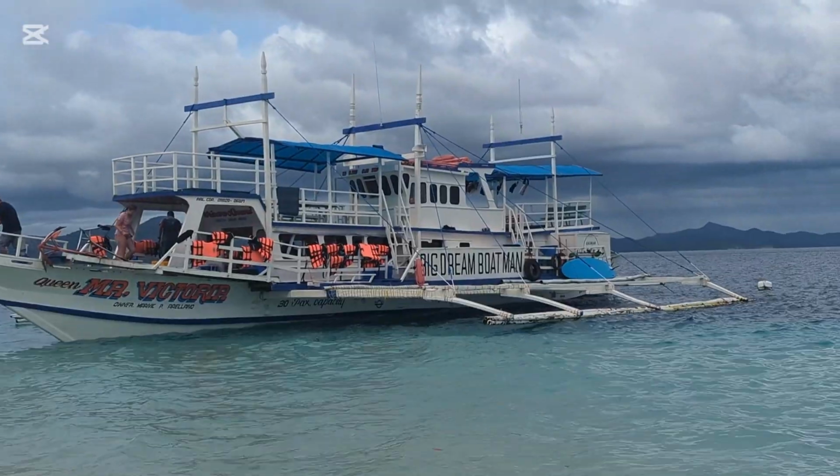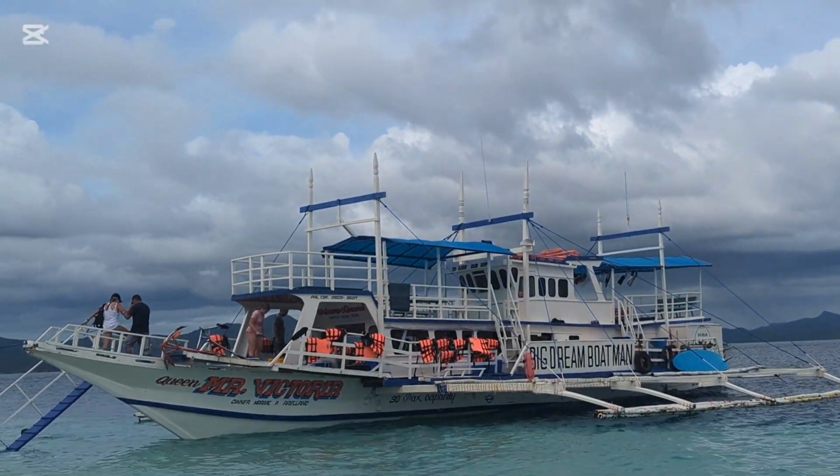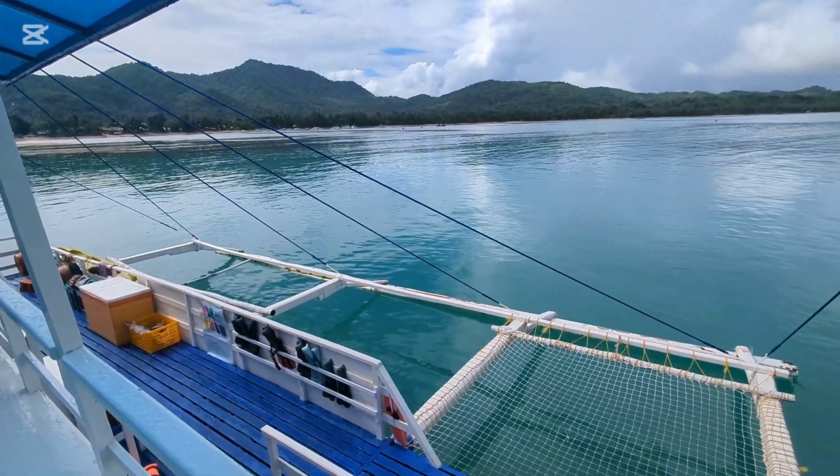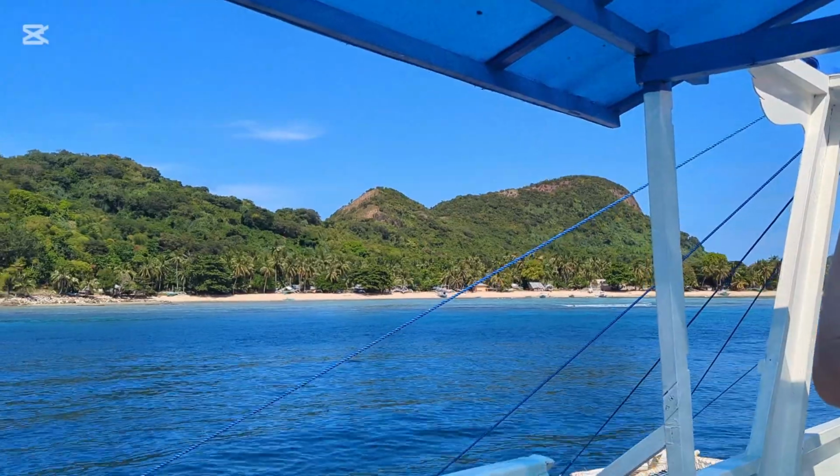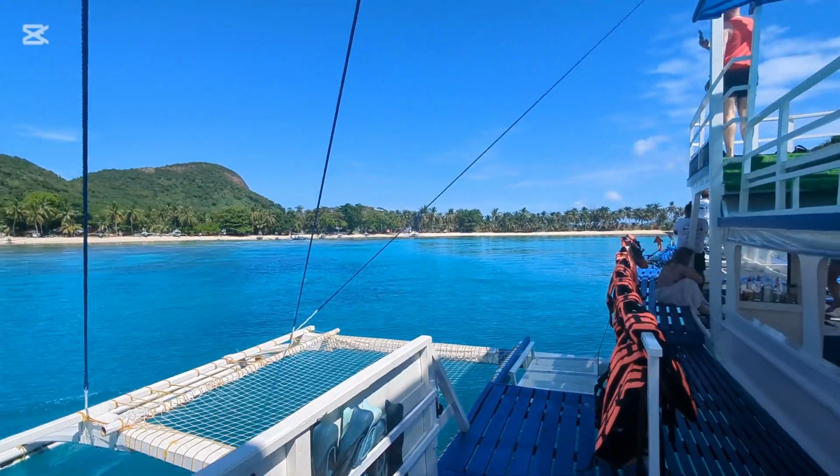This is our boat, the Big Dream Boatman. First stop.